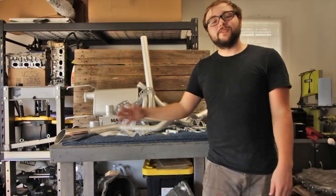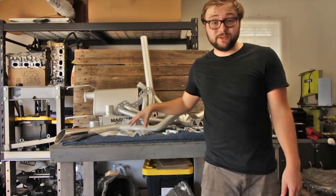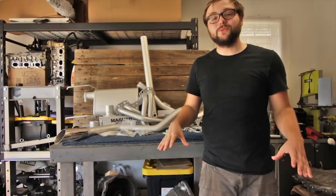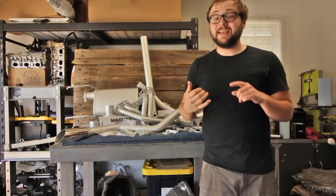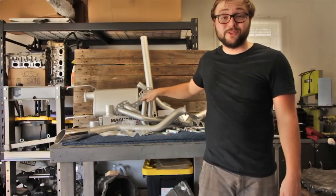Now in this video, I'll be showing you the full removal of my exhaust system and the full installation of this bolt-in system. Should be pretty much an ease with all of this, but I'm super excited to get this in. Can't wait to see what it sounds like, and I can't wait to see what that 10 to 15% power increase will do to this truck.